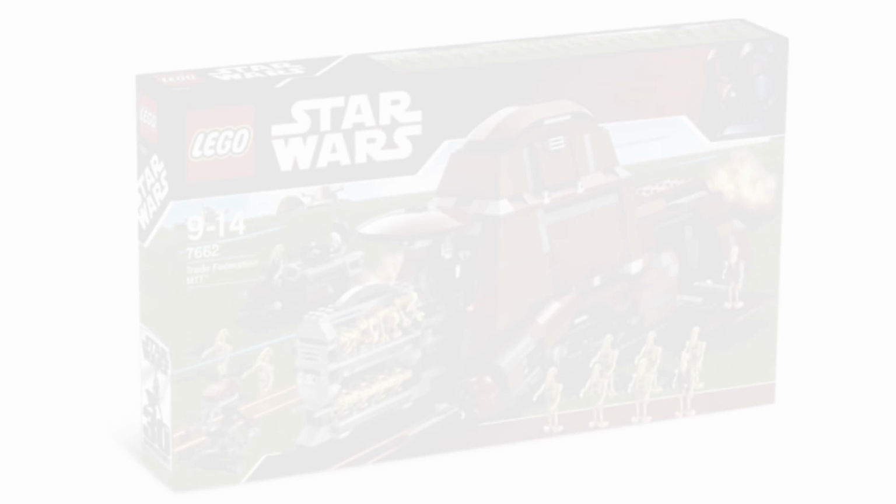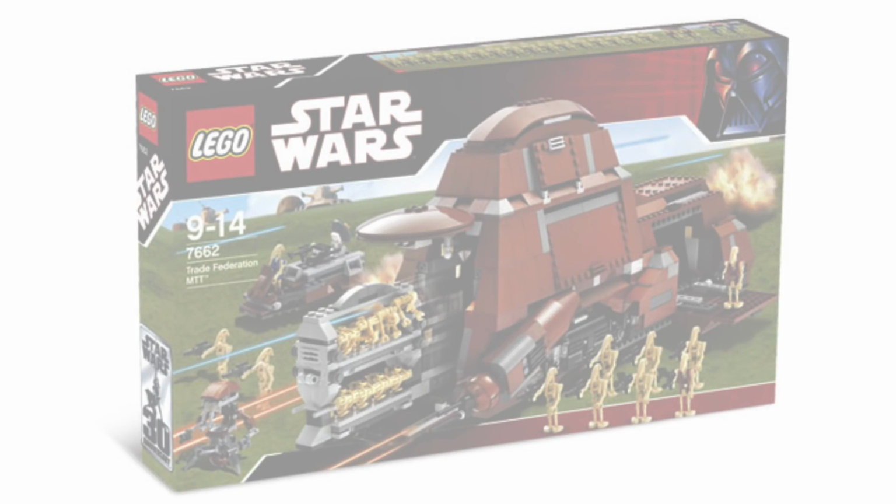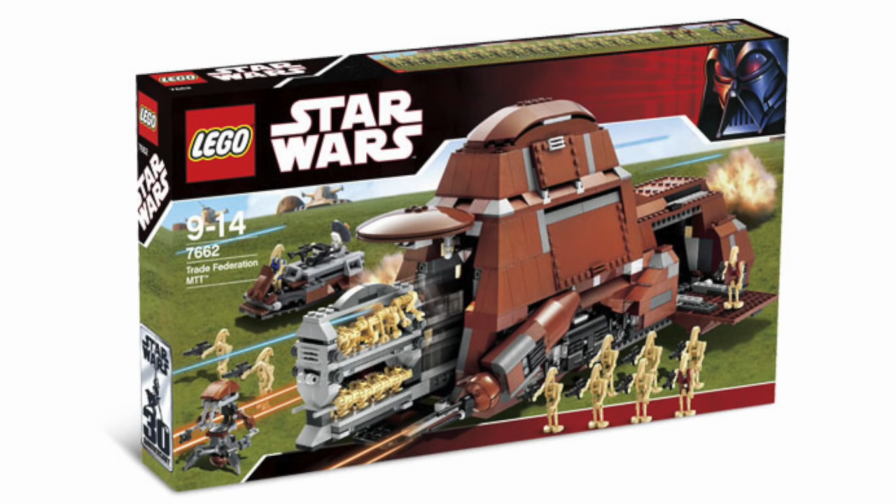And at number 1, the best episode 1 set ever to me, hands down, is going to be the 7662 Trade Federation MTT. I remember when this set came out. Of course I do. I still remember getting it off the shelf and buying it. Like, it was just the best set ever to me.